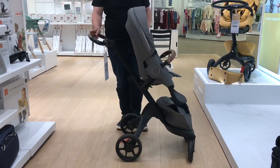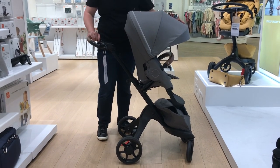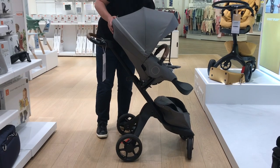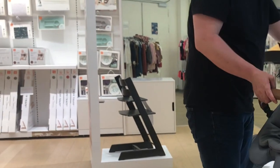Nevertheless, the Explore has still been arguably one of the more successful strollers in the last couple decades, both as a result of its completely unique look and also due to Stoka's wide success in other areas of the childcare market, in particular with furniture, which has given the entire brand a real reputation for quality and style.